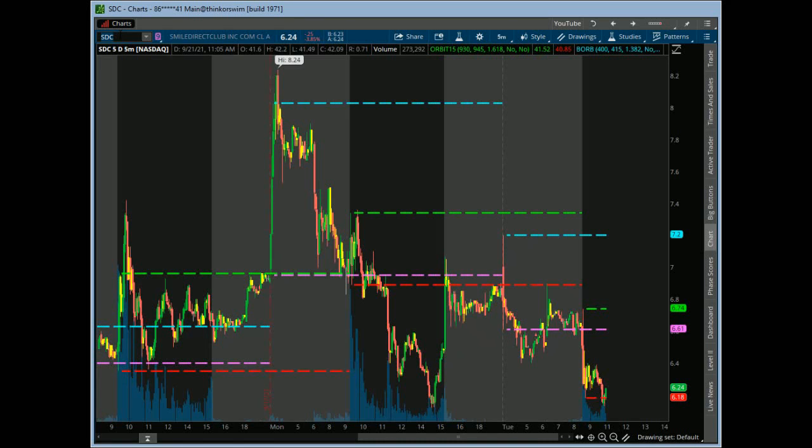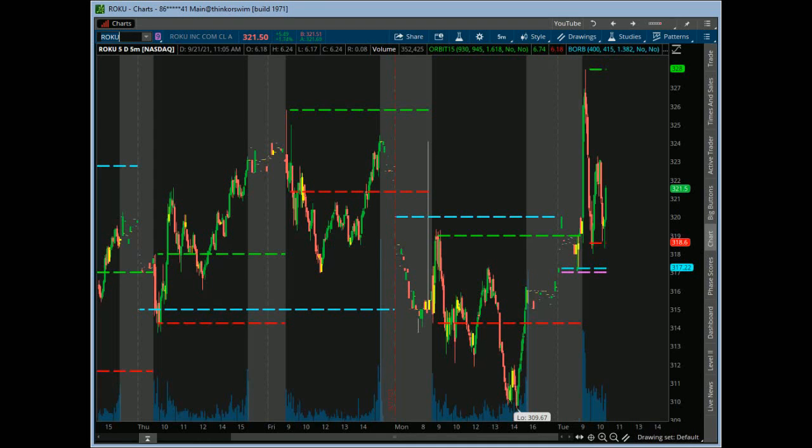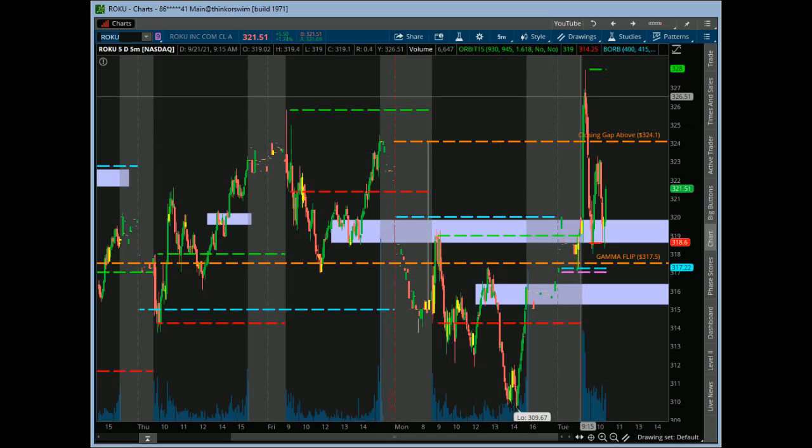SDC opened up in the France area right here and ended up taking out the lows right here. Watch to make sure whether it holds yesterday's lows or not. And Roku, another one that we pointed out this morning with some strong momentum. That was the only one that was really strong at the open today. Kathy bought some yesterday, but we'll see how it goes. I wouldn't be surprised if it ended up closing red today. So we'll see how that goes.